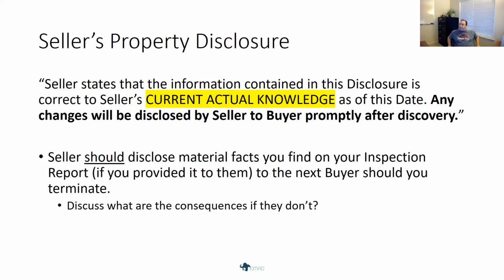What happens if the first buyer comes along, they find out all this stuff, the lead-based, the knob and tube wiring, the asbestos and the asbestos tile, and they say, we're just not going to disclose that. It wasn't my inspector that did it. I was just told, it was hearsay from the other buyer that this stuff existed. I don't feel like I need to disclose.